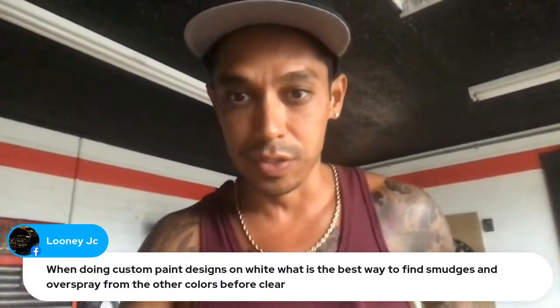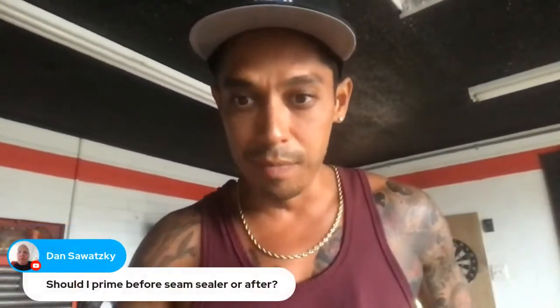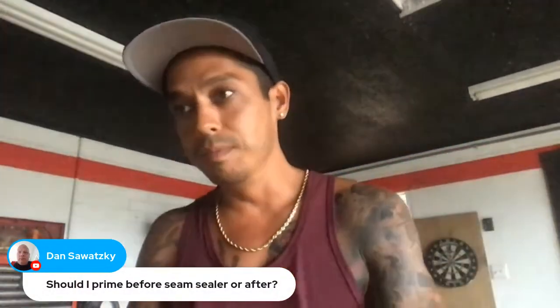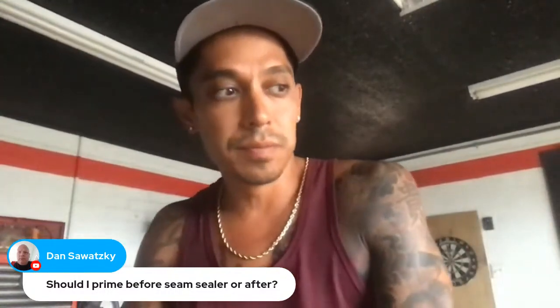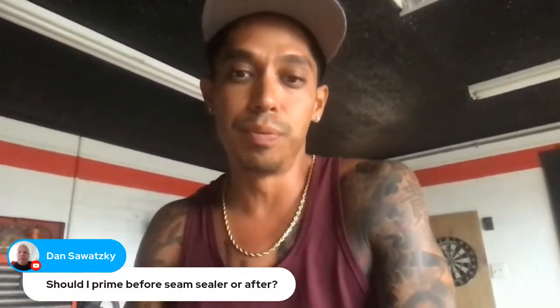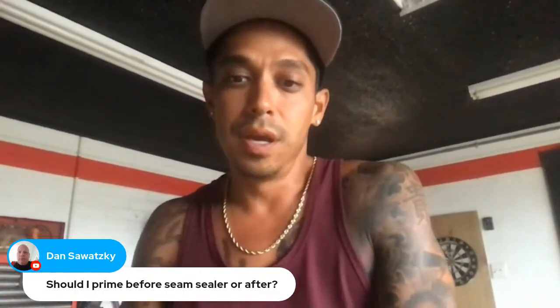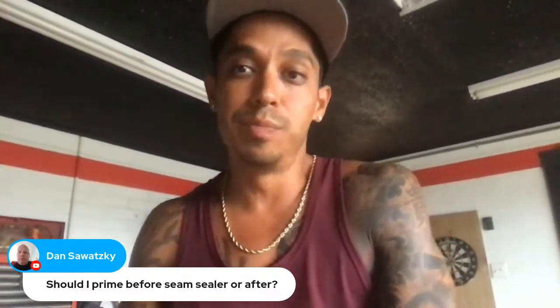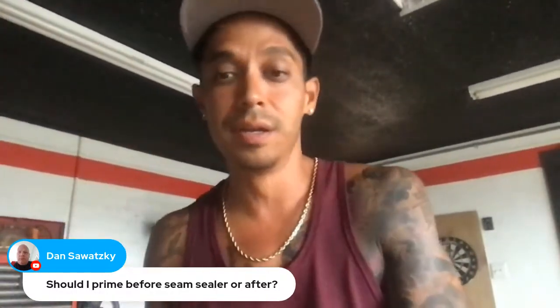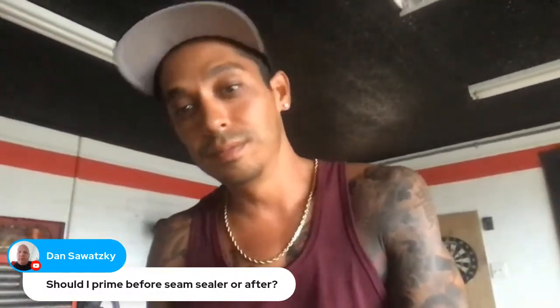Now I got some other questions here. Should I prime before seam sealer or after? It actually doesn't matter. So you could prime it, seam seal it, and then prime it again. Or I would probably just seam seal it and then prime it. This way you could just put your paint right over that. So, yeah.